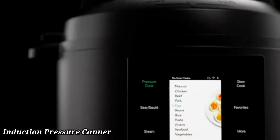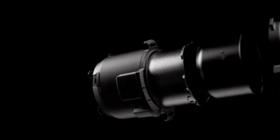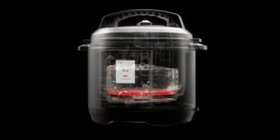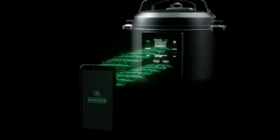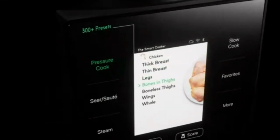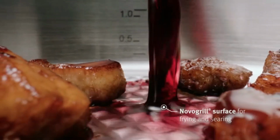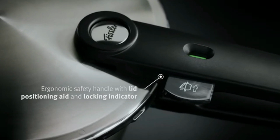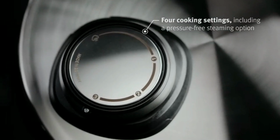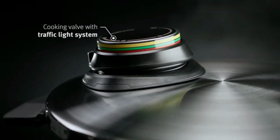Presto Zerwan 1784 23-Quart Induction Compatible Pressure Canner. The Presto Zerwan 1784 23-quart induction compatible pressure canner is a must-have for home canning enthusiasts. This large-capacity canner is perfect for preserving fruits, vegetables, meats, and more, holding up to 23 quarts. Designed for use on induction cooktops, it features a stainless steel-clad base that ensures fast, even heating.